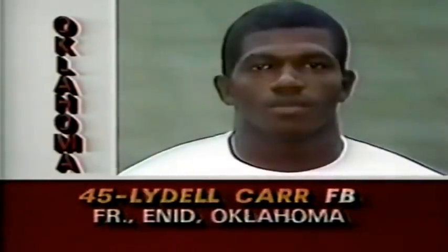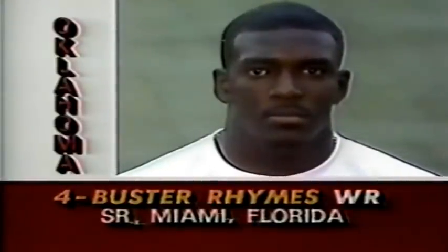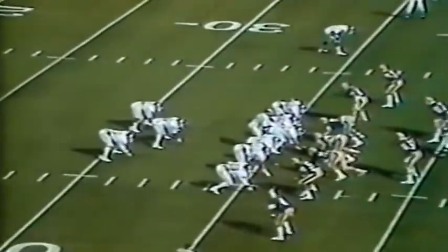at quarterback with Lydell Carr, a freshman, 195-pounder at fullback. Earl Johnson moves over to halfback in the absence of Tillman, 195. Steve Sewell will be in that wing position, 205. And the wide receiver will be Buster Rhymes, who started his career at Oklahoma as a running back, and after a year off has come back as a wide receiver and leads the team. They're in the wishbone formation.